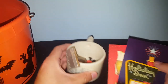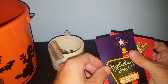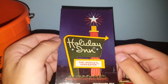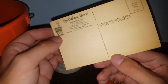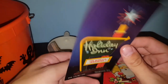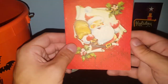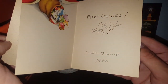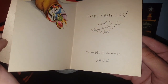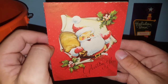These items here, everything that I'm showing you right now, cost me $2. I have a matchbook that has this exact same image of a Holiday Inn sign. I think this is just a postcard. Why I got it, I don't know, but I just thought it was cool. Found a Christmas card. I think this is from 1950. Yeah. Merry Christmas and a Happy New Year from Mr. and Mrs. Charles Adolphi, 1950. I just like that image of Santa.